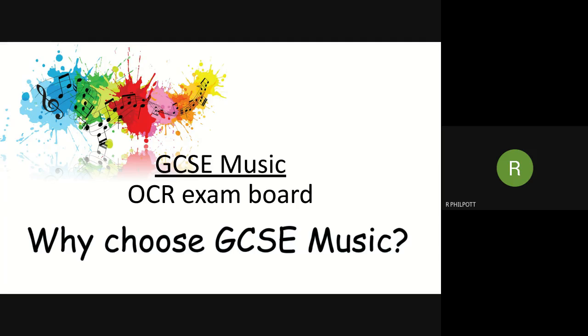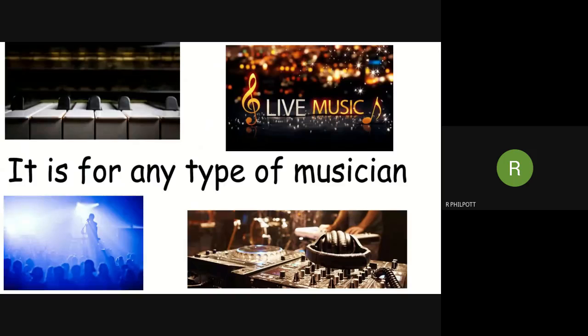So why choose GCSE music? First off, it's for any type of musician. You could be a classical based performer studying things such as piano, flute, clarinet, violin, or you could be a contemporary based musician studying things such as electric guitar, bass guitar, vocals, keyboards. But as well as those, you can also be a musician that studies more of the music technology route. So things like DJ decks, computer-based programs. Often modern-day producers will use a lot of these programs and these pieces of software. And this course is also for you as well.